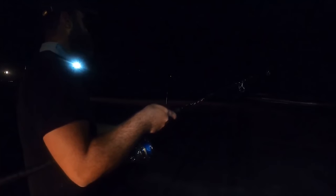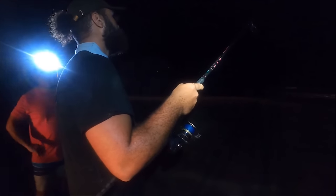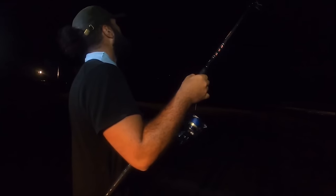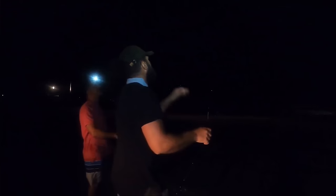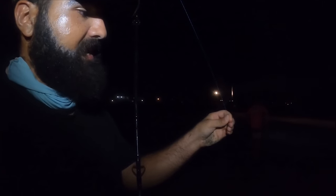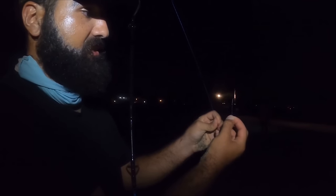I'm glad they're still biting though. Well, here's the thing. If it doesn't start raining, it's slack tide right now, so I don't know if I'm going to wait till it starts moving back up. Yeah, it cut my braid. 100% that was a shark's tail. Let me get a close up of that. I had some shock leader, but wow.